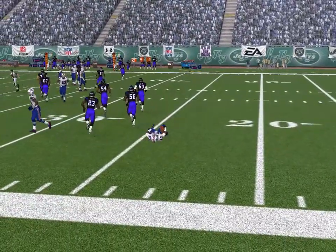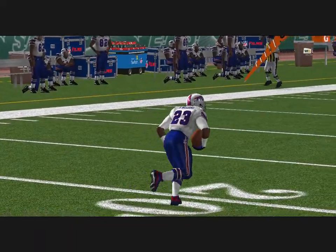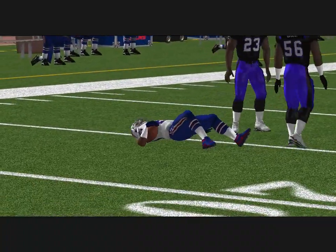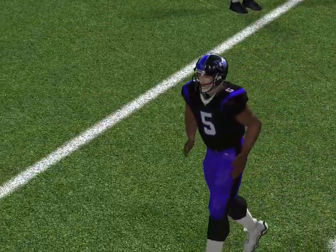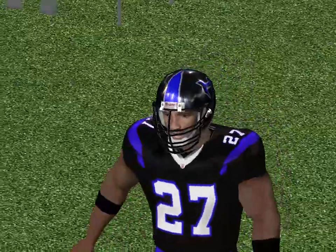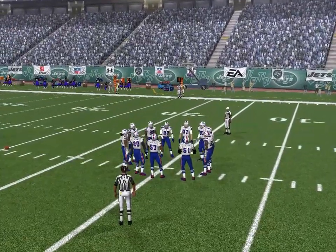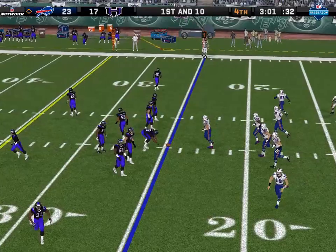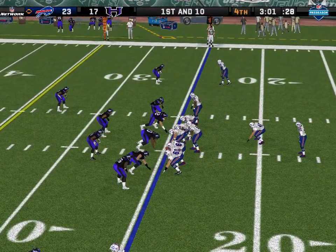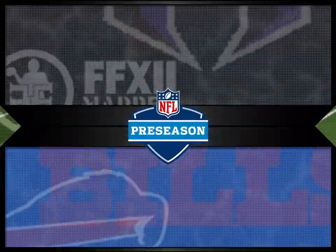From the 22. 42-yard punt, return for a gain of 2 yards. First and 10. Ball on the 25-yard line. Let's go! Ain't no fun. Set. Hey. On the carry. Number 48 is there on the stop at the 39-yard line.